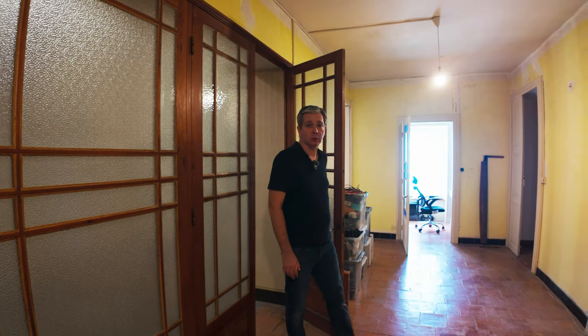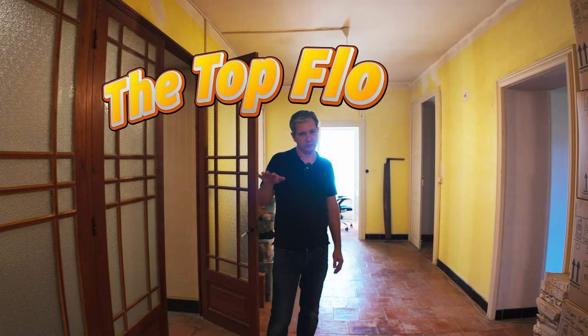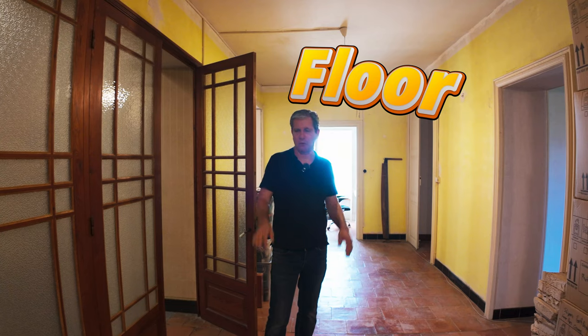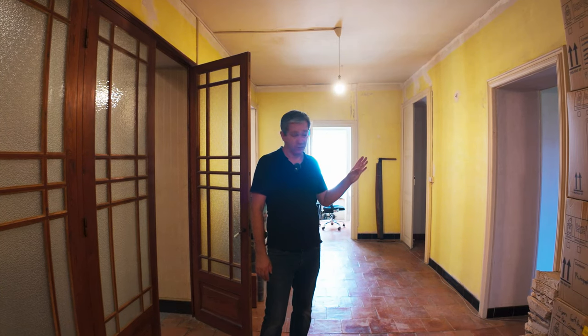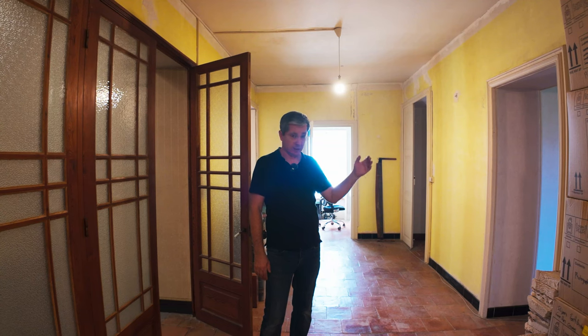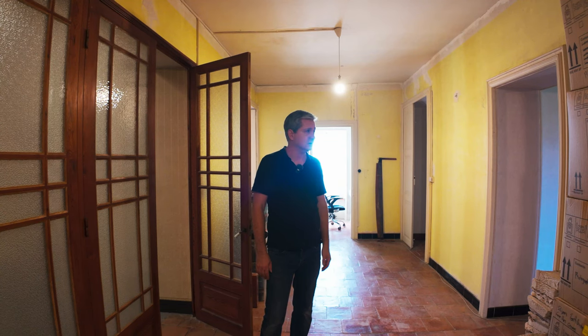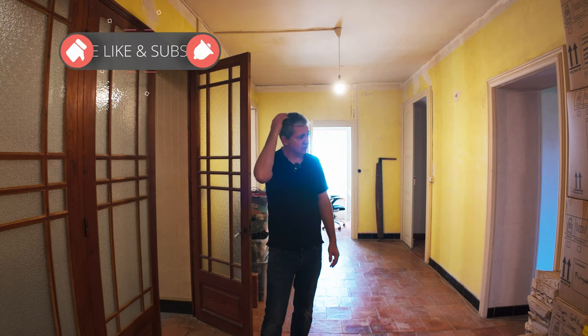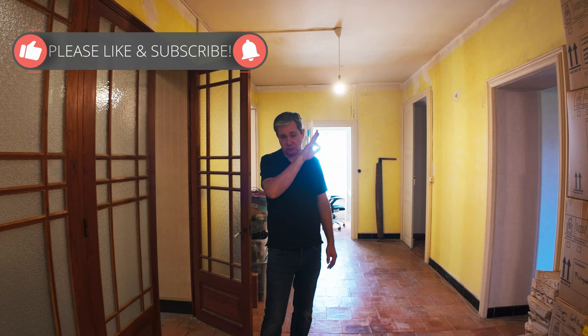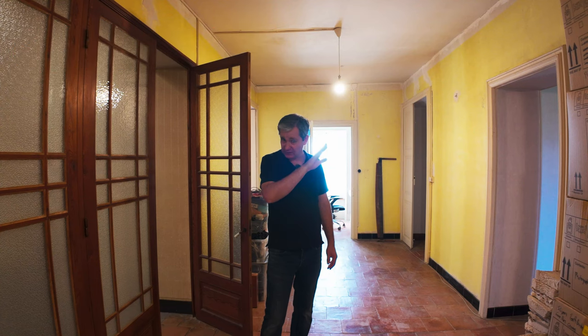So this is the top floor. We have four bedrooms up here. Two of them are quite small. One of them has been converted from a large bedroom into a bedroom and a bathroom. The bathroom's a good size. There's also, they've added a hallway here, which kind of leads to a ladder that goes up to the loft, I guess you'd call it.